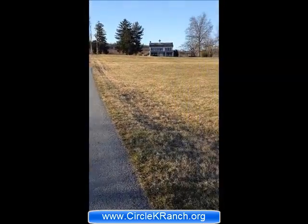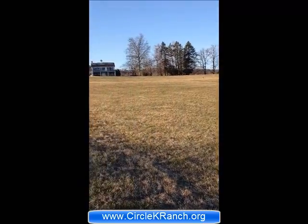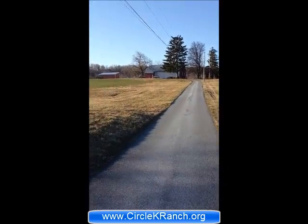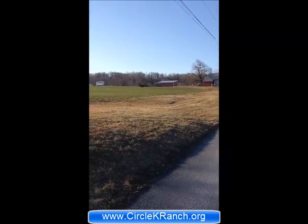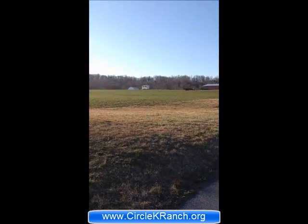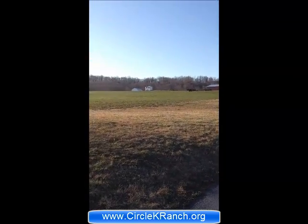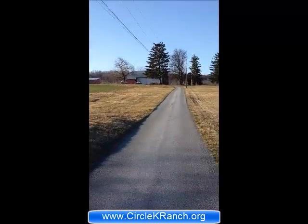We are about halfway up, and as you can see, the house and the barn is there with the stalls and one of the run-in shelters, and you will see the horse trailer, and we allow you to leave your horse trailer here free of rent, no charge.